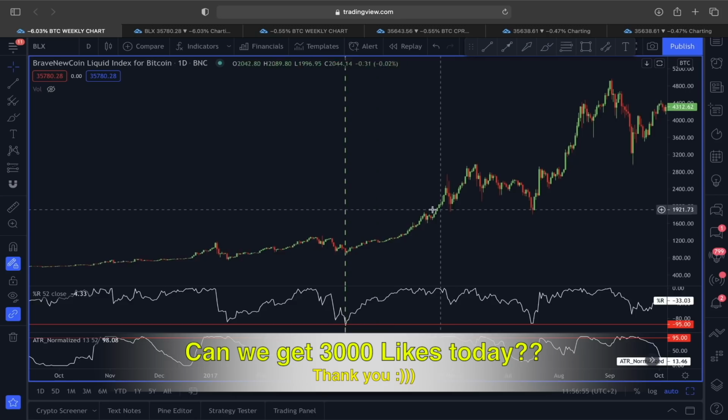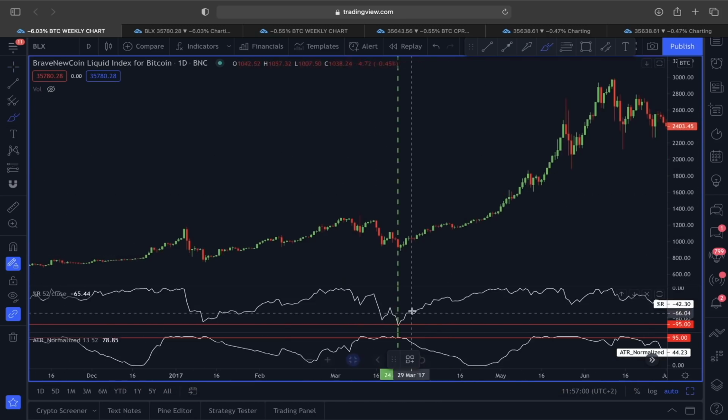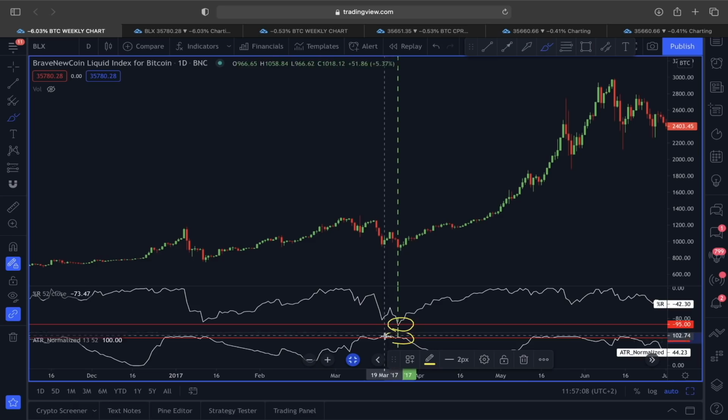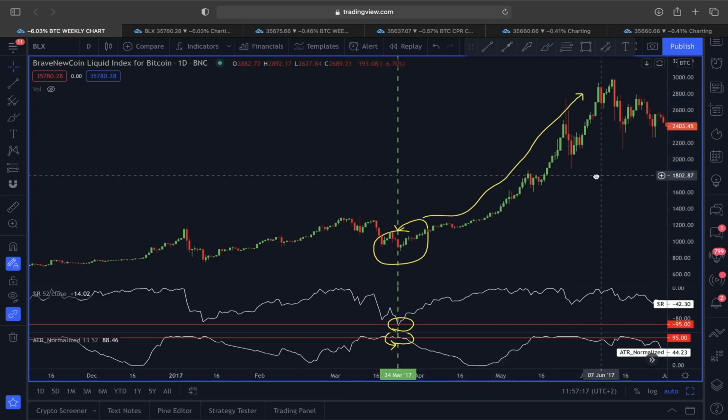This scenario has happened again and again, and this indicator has also been right so far, and that's why I'm showing you again from this 2017. You can see Williams percentage error over -95 and the ATR normalized +95, indicating, hey, around that area the market might have bottomed in, and we could see potential upward price movement. And you can see after that again a new trend started here in 2017.